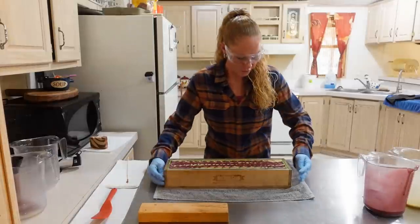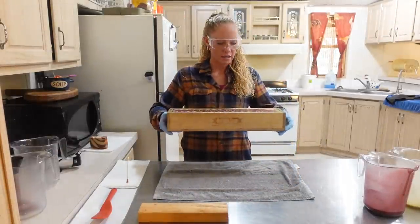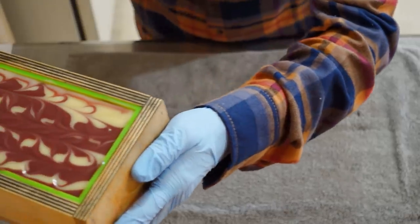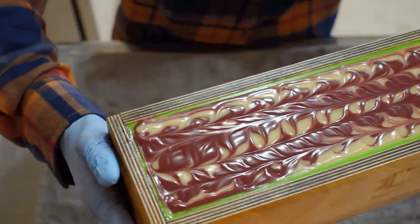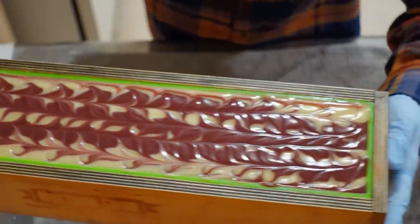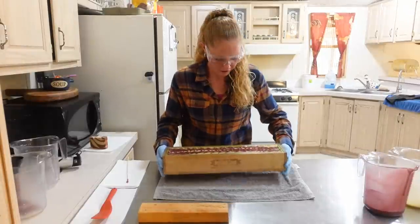I just think that is so gorgeous. I can tell this is still pretty runny. I got lucky, lucky, lucky this time. So check her out. Oh, just lovely, and it smells lovely as well.